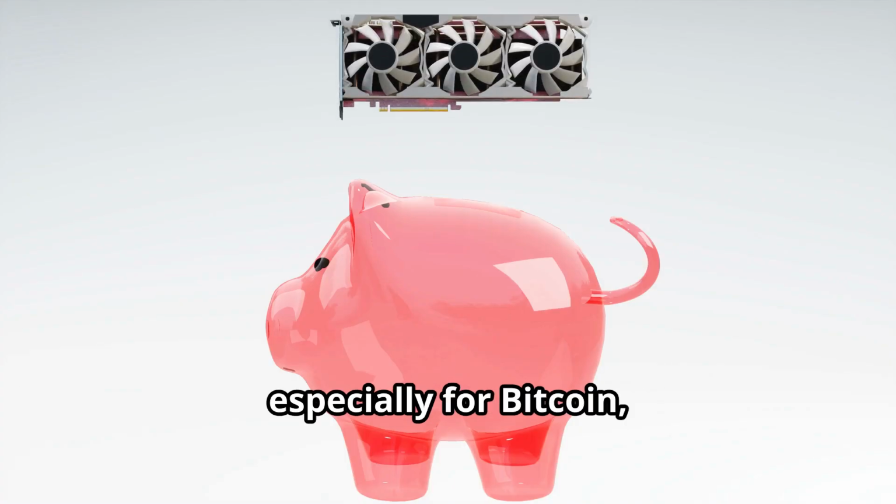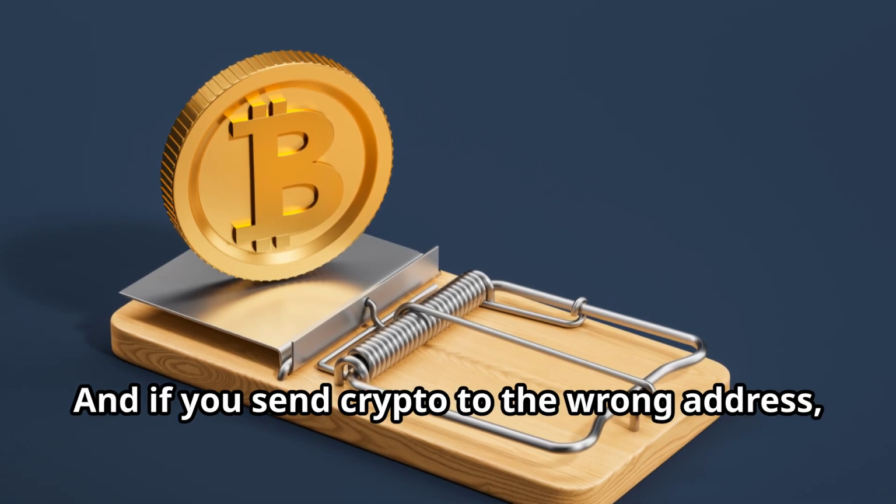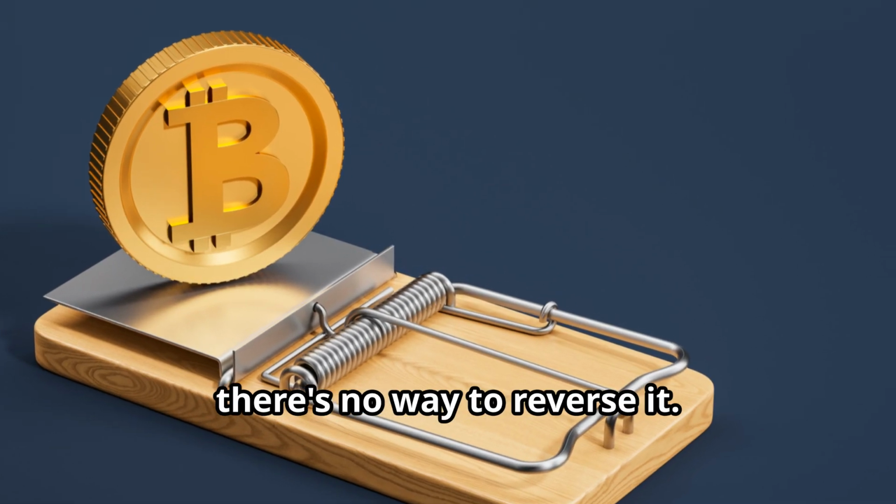Mining, especially for Bitcoin, consumes a lot of energy, raising environmental concerns, and if you send crypto to the wrong address, there's no way to reverse it.